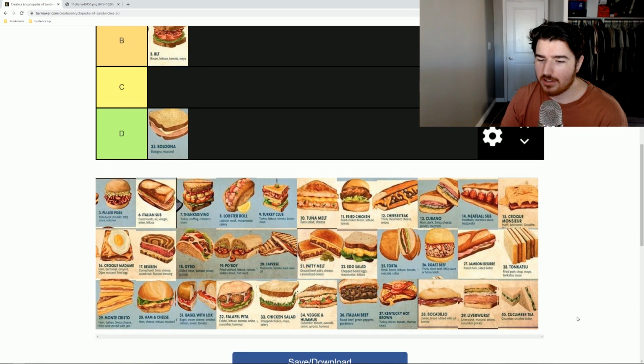There's some stuff on here that I don't have a lot of experience with, like cucumber tea. I don't know what this is. Like, I've not had this. Where can we go? Maybe ham and cheese. Ham and cheese seems like a good spot.